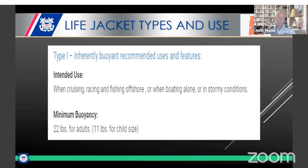Now, there's basically 5 different types of life jackets. The naming of the types may be changed in the future. However, I'd like to show you what they currently are. The first type is called Type 1. These are the most robust life jackets and are usually used when operating in the open ocean. They have a more buoyant material in them, are designed to keep you afloat for a longer period of time and in rougher seas.